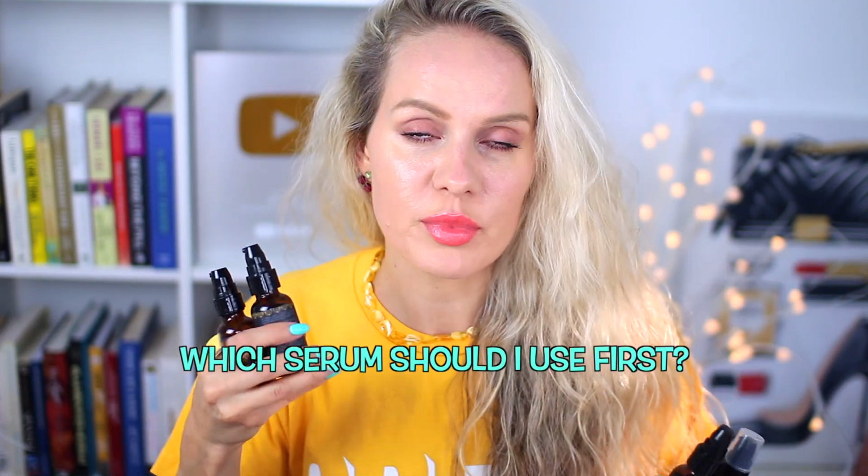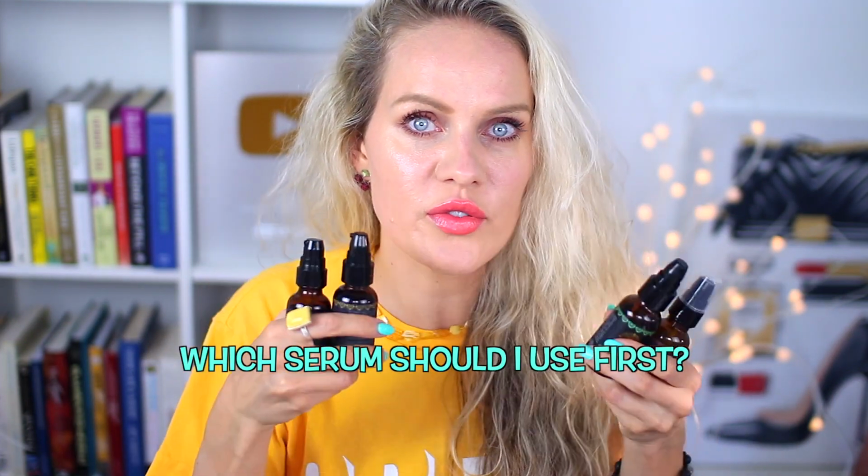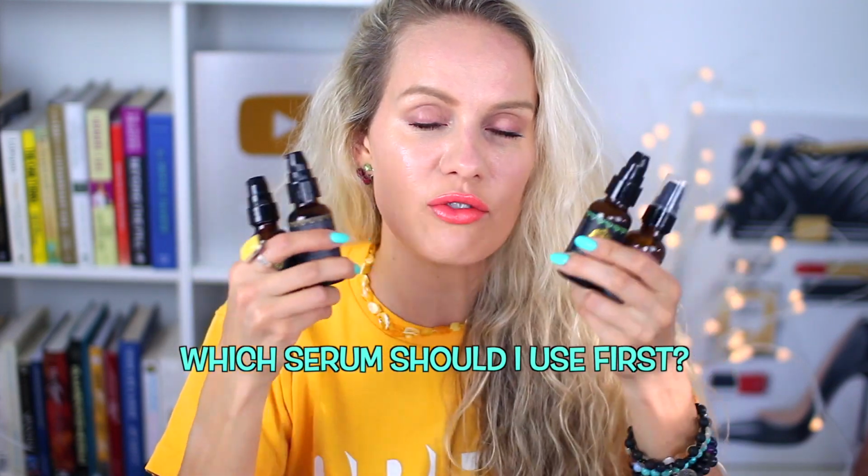You're new to skincare, you have many similar serums and creams, and you don't know which one goes first. I have over here four serums that are kind of similar. Very often people ask me, Jen, which serum should I use first? Which one goes first, which one goes after? Vitamin C, retinol, hyaluronic, peptide, or glycolic, or whatever serum you have.